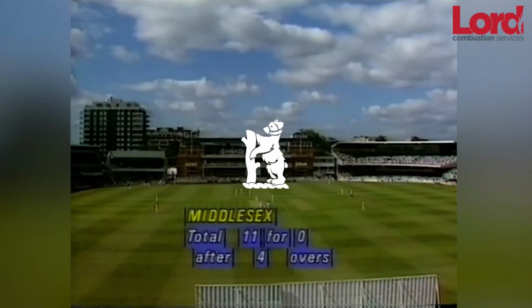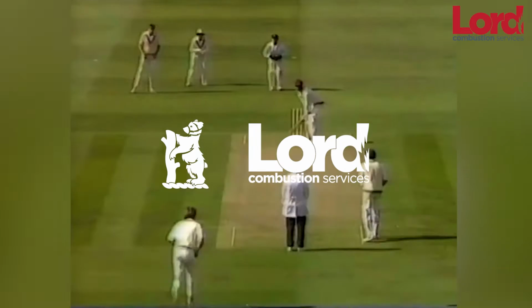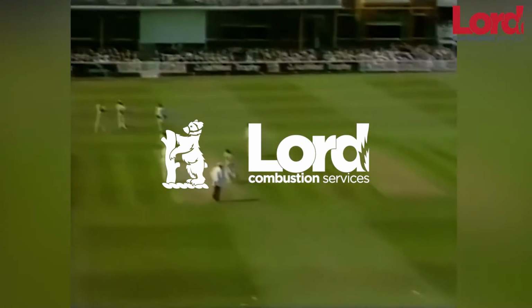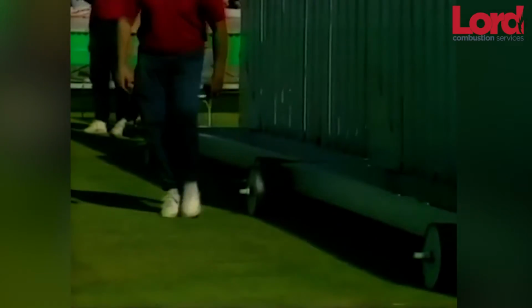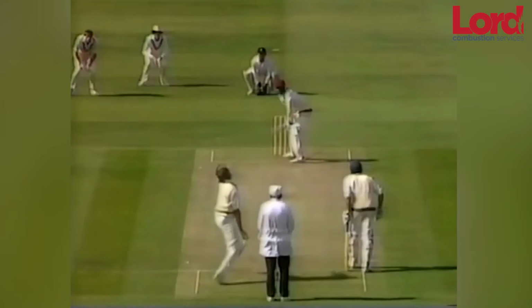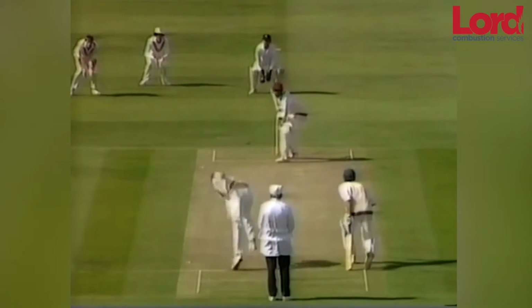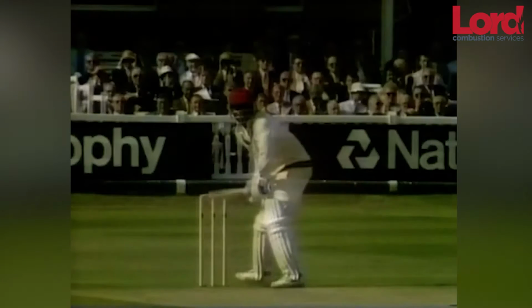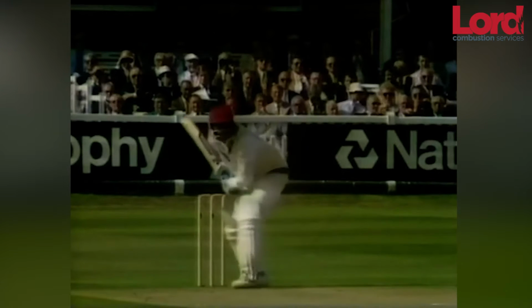It's 11 for no wicket, and Donald bowls to Haynes. That's Desmond Haynes, a really class stroke. Conspicuous lack of effort. The class players relying on timing. Alan Donald just over pitching. It's angled in towards the legs and a beautifully timed shot.